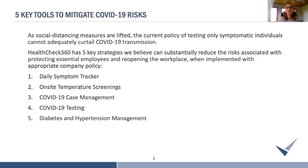Jessica, why do employers even need to be considering testing and testing options as part of their COVID-19 workplace strategy?